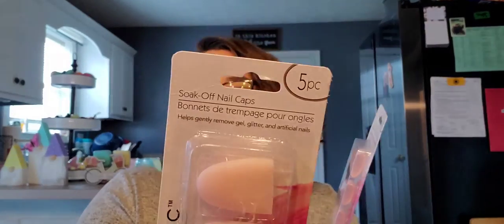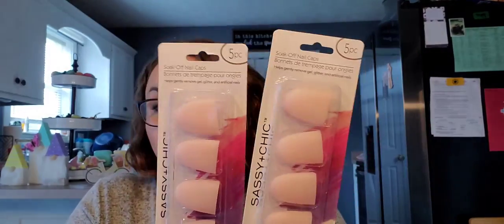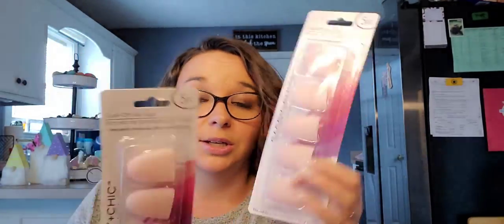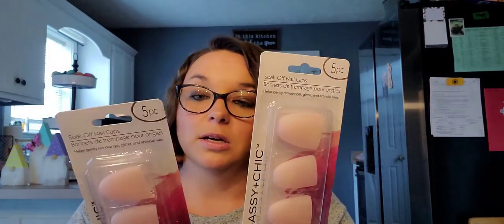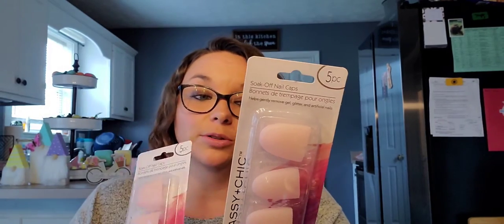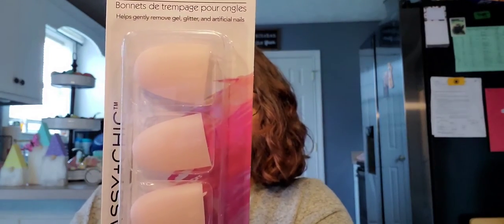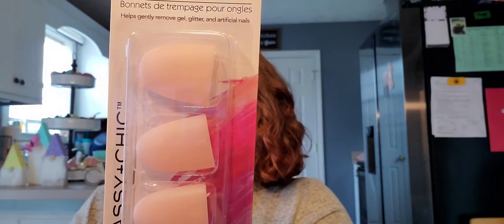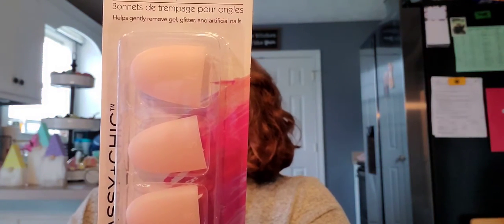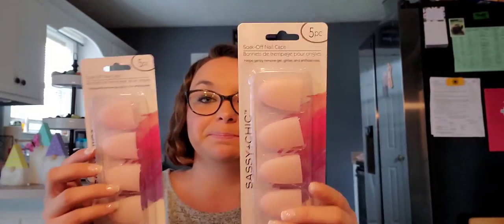I picked up two of these soak-off nail caps. I went ahead and picked up two because, of course, there are five in each, and you have, you know, 10 fingers. So, you soak a cotton ball in your preferred acetone nail polish remover. Insert cotton ball into cap. Gently slide finger into cap, allowing the nail to soak. Wait 3 to 5 minutes. Gently remove cap from finger and wash your hands. Throw away the cotton ball and rinse the cap.